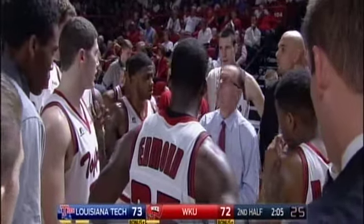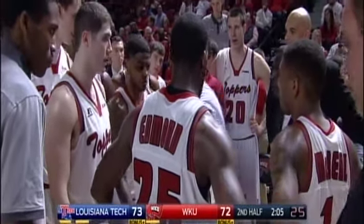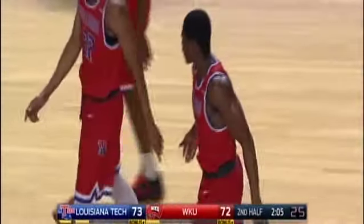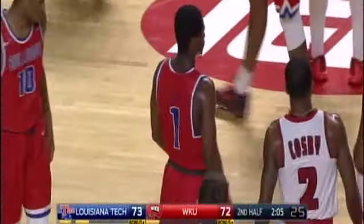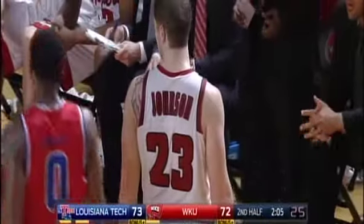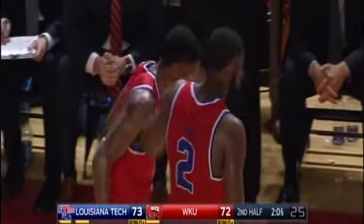Yeah, the last 6 baskets, 1, 2, 3, 4, 5, 6, have been Hamilton layups, or a Washington dunk was one of those. And they've also had 5 free throws during that stretch and outscored the Toppers 17 to 5 during that stretch. It started at the 8:05 mark.